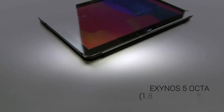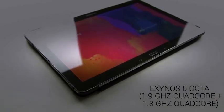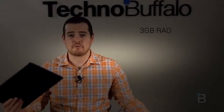The version we had the pleasure of reviewing was octa-core, which is really just 2 quad-core chips, one at 1.9 gigahertz and one at 1.3 gigahertz. It's got an 8-megapixel camera on the back, although just don't be this guy taking gigantic pictures. It's got 3 gigs of RAM, which is really important for multitasking. We'll talk about that a bit later. A beastly 9,500 milliamp hour battery. It's got the S Pen, Wi-Fi, and 32 gigs of internal storage.